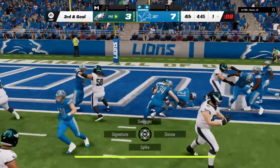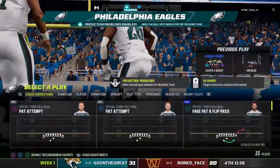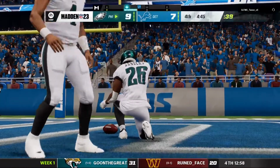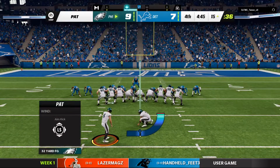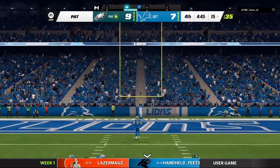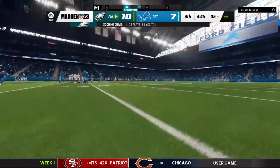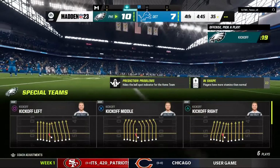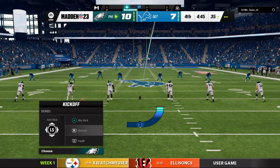Sanders will take this one in for an Eagles touchdown. A late turnover is so often the difference in a ball game, and here the turnover leads to a go-ahead touchdown. So repeat after me, partner. You have to take care of the football. In order to protect the lead, you must take care of the football. Ball security. How many times do they have to say it?